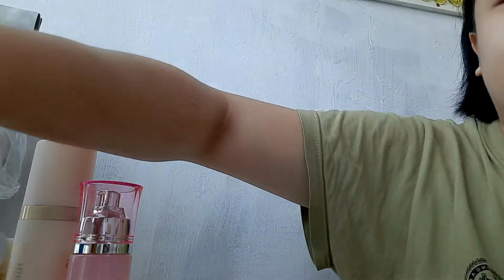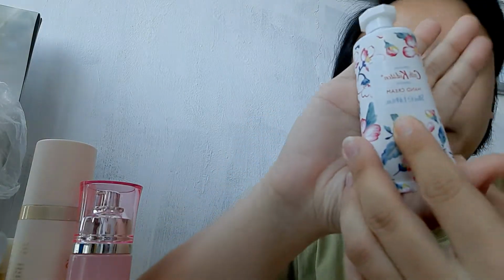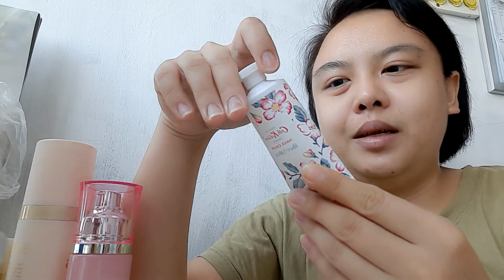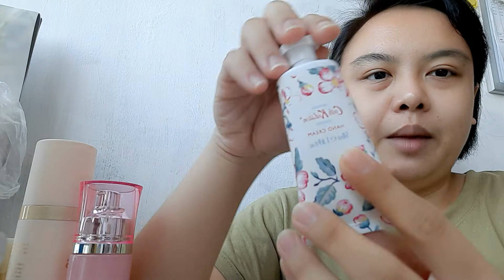And moving on to the next one, my hand creams and body creams. Okay, just in case you don't know, I'm obsessed with hand creams and body creams. So, first hand cream I have is a Keith Edison hand cream. It has orchard apple and sweet elderberries scent. It's quite a small bottle, only 50 ml.